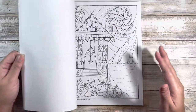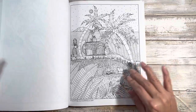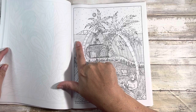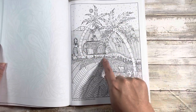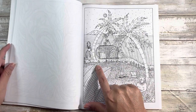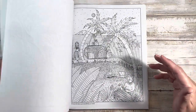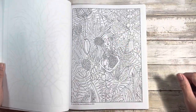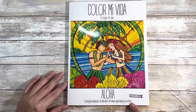And I mentioned this in my haul video, but for some of these Zentangly pages like this, it looks like it's super busy, but honestly, that's water, that's sky, that's either greenery or dirt, and I'm not going to be concerned about all of the little things in here unless they are actually little things. Otherwise, I just block color and then go from there. So I don't really get fussed by Zentangly things like this. Most of that is going to be green. All right, this is Color Mi Vida Aloha by Erie and Rain.